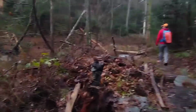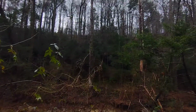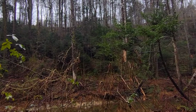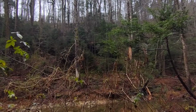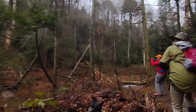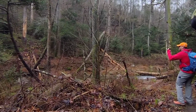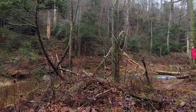Oh, here we go. Look at this. Oh, wow, yeah. See that? Right there, it looks a little darker. You got multiple. Hard to tell. It's just the whole thing looks dark, so that might just be shadows and stuff.